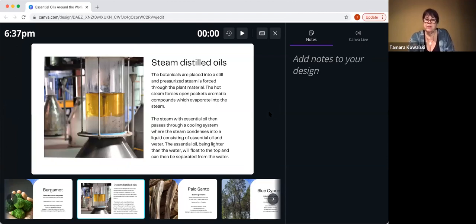Steam distilled oils. So the botanicals are placed in a still. There's a fire underneath that opens up the pores of the plant, and the steam goes through a cooling area, and then it separates. At the bottom, you can see the water, and on top is the oil. So how long they distill depends on the particular recipe that they've come up with. Some distill for days, some just hours. It depends on who's making them.